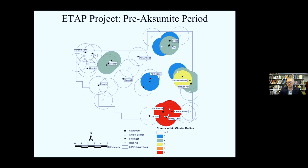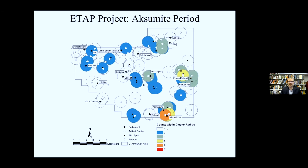And for the ETAP project, we see clustering during the pre-Aksumite period. So one of the ways we try to interpret this is thinking about, are these settlements becoming the center points of politics, of authority, of control of trade routes or agriculture? Are they exerting influence like New York, Los Angeles, and Chicago might be influencing in modern times in the United States? We look at the Aksumite period for the ETAP project. So there's really strong clustering, these red hotspots in the pre-Aksumite period. And then in the Aksumite period, we see population increasing, but the political authority being more dispersed across the landscape.